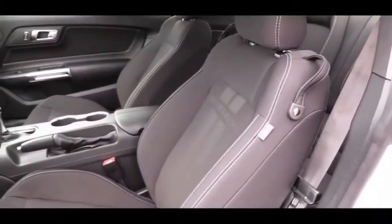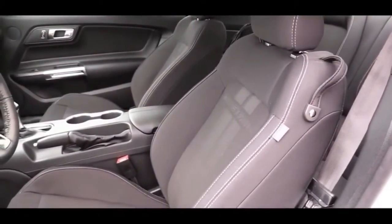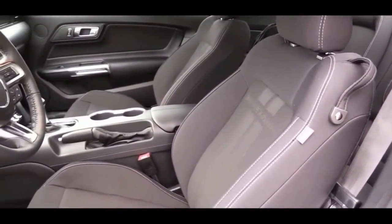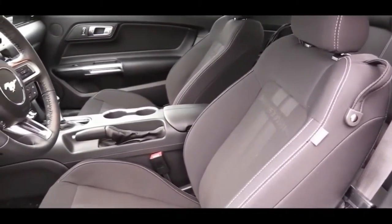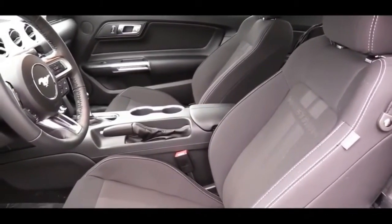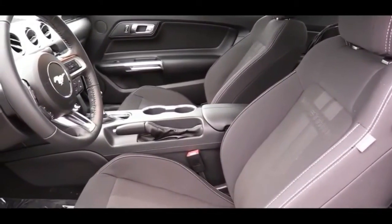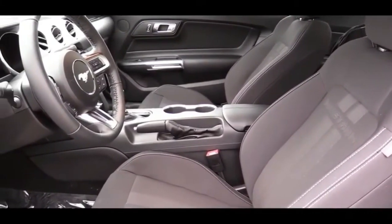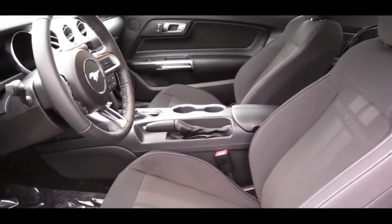Then make your way to the front seats. There are manually adjustable cloth seats that will come standard. Premium trim is going to give you power adjustable leather seats, and they will actually be heated and ventilated as well. And I did want to also mention there are Recaro bucket seats available. Plus side to them is you are going to get enhanced bolstering. So if you take turns a little faster than the average driver, they are going to be beneficial there. However, they are not heated or ventilated, so that's really the trade-off with those.